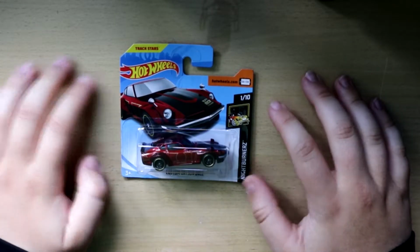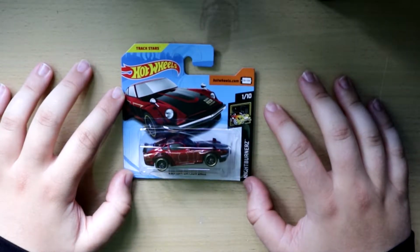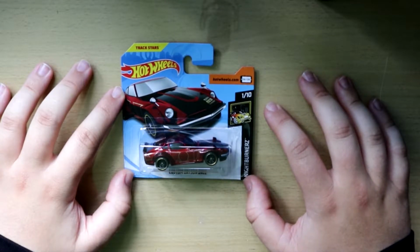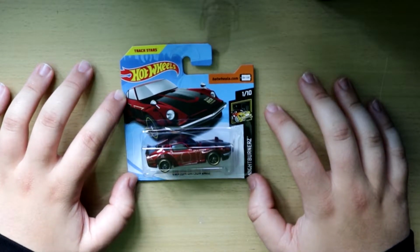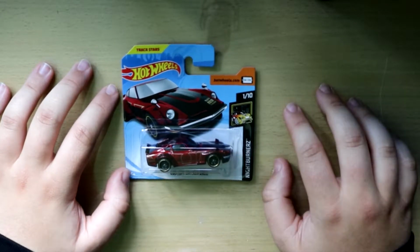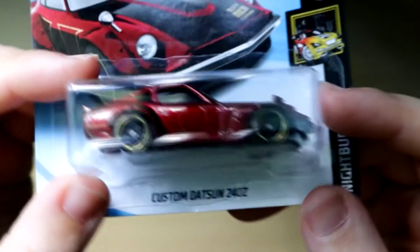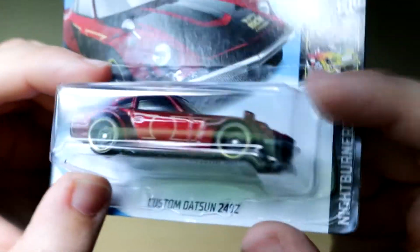This next one is just a variant of the Datsun 240Z. I've lost count of how many I've got of these now. I've got at least one of each variant that I've seen out and about so far. So I know I've got a yellow one, I've got a blue one, I think I've got a black one, and I've got this red one. So I've got a lot of variants of these, and I've also got a lot in the custom pile. But I just love this deep red.